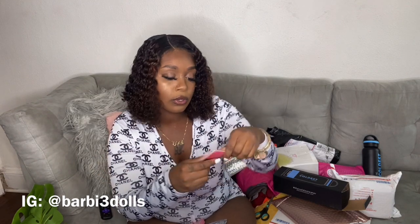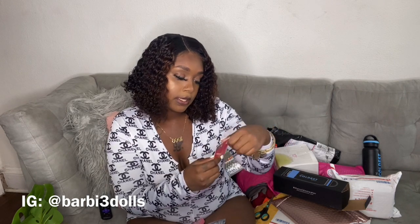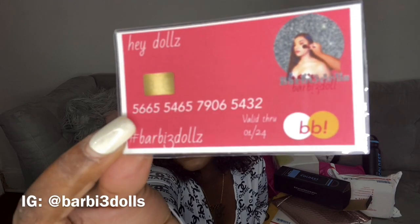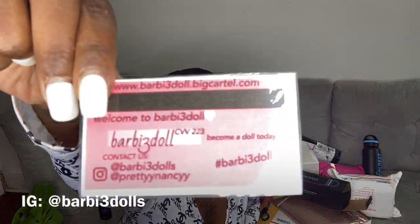So first, let me show y'all the business card. Alright, and her business card is really cute. It's called Barbie Dolls. Yeah, Barbie doll, and I like it. Let me show y'all. Say that's not freaking cute. Oh, and don't mind my nails, y'all.